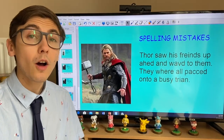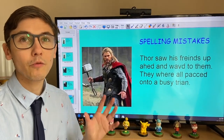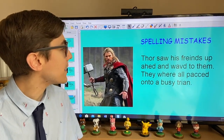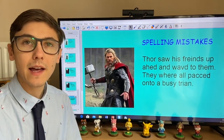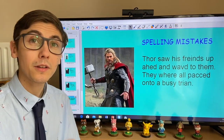Okay, this time I'm going to read you a sentence, but it's got some spelling mistakes in it. You're going to need to look really closely at the sentences and see if you can spot those spelling mistakes. Let me read it. Thor saw his friends up ahead and waved to them. They were all packed onto a busy train. Where are the spelling mistakes there? Think about how they are spelt. If you know how to spell them, you can be ready to tell me.